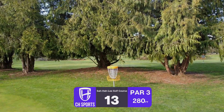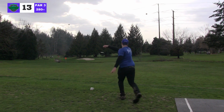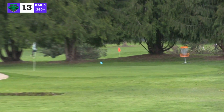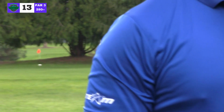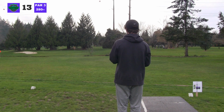This looks like a good hole to start. 280 par 3, wide open. Got the danger short, but this distance should be no problem for you guys. Yeah, this is one of the few holes that I would say the majority of the field has the distance to reach as a par 3 here.